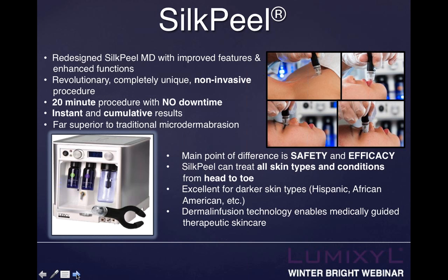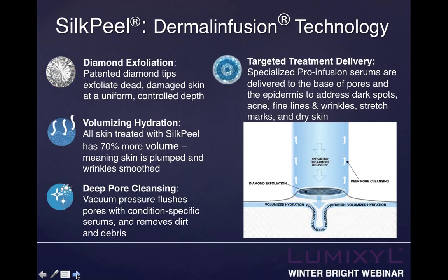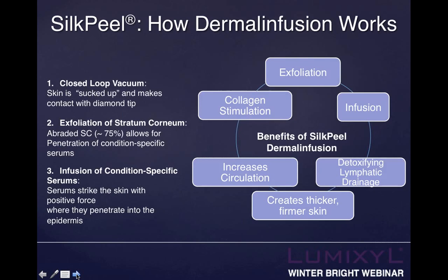So let's talk a little bit about SilkPeel and how that takes all of these results to a whole new level when you combine these two technologies. Again, the winter time is the best time to reach out to your patient population and have them look at their own skin and say, I do need some brightening. I do need some lightening. My skin is dull. I have some age spots. I have some melasma. I have some sun damage. You can use this system as well as the SilkPeel not only for your face, but your décolleté. There's lots of hyperpigmentation and sun damage on your back, arms and hands that's great to address during the winter months.